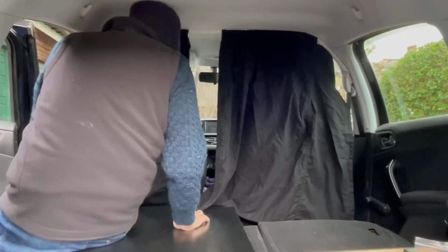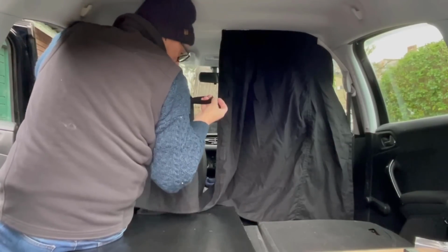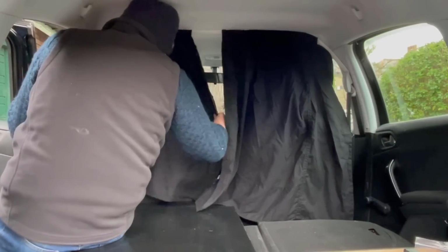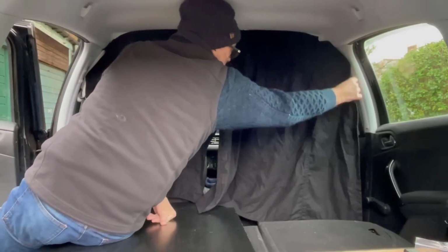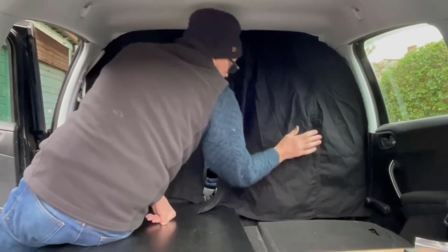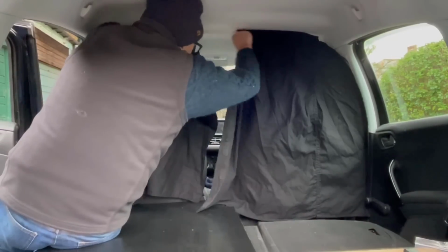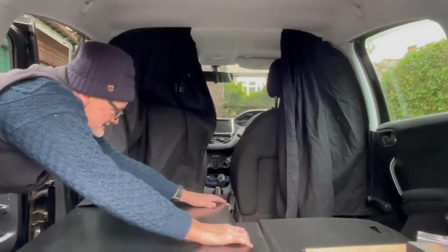So that simply goes in like that. Got a bit of elastic on this back, and that hooks over the seat like that. Show you over here, and then it all velcros down the side of the car to provide a light tight seal. We'll get the lighting post in because that completes it.